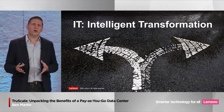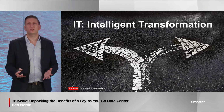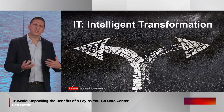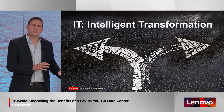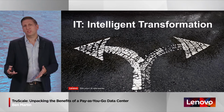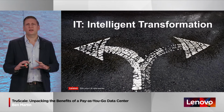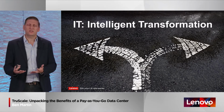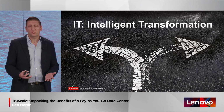So for a CIO, this is great. What it means for them is their job roles are now becoming increasingly important to the business. They're no longer spending time in the back office and managing infrastructure, keeping the lights on. They're now involved with the business. They have a seat at the table, and they're expected to provide business value and participate in the discussions on how they can get competitive advantage from IT. So this is a good thing.